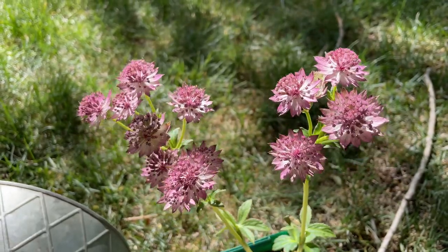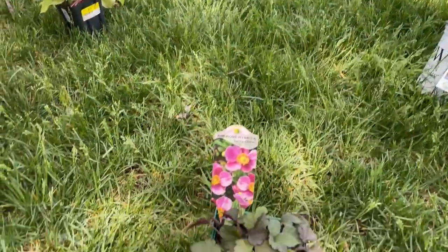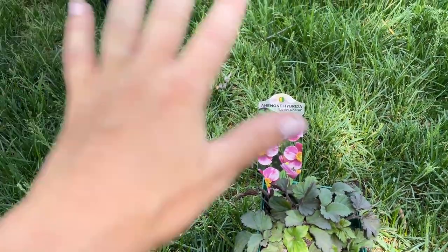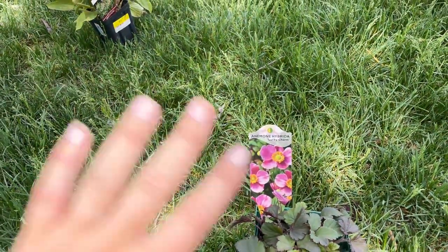This variety gets about 16 to 24 inches tall. Okay, I'm gonna go ahead and put the rest of these perennials back in that flower bed. So this particular variety of anemone blooms in fall. So as everything else is starting to fade, this starts to pop up. And so I'm gonna have color in that flower bed all season long.